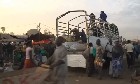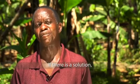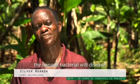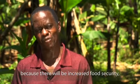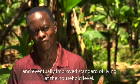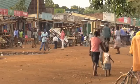Apart from the newest rice project, AATF is also working with Ugandan farmers and scientists in the development of bananas with resistance to the bacterial wilt disease. If there is a solution which can completely wipe out the banana bacterial wilt disease, that means my objective of planting bananas will be achieved, because it will increase food security and at the same time increase income, eventually improving the standard of living at household level.